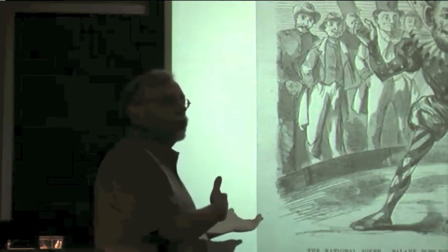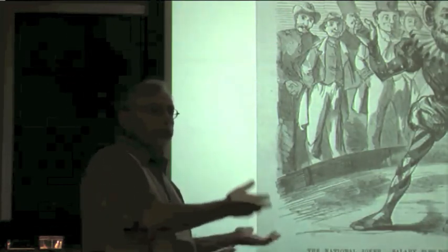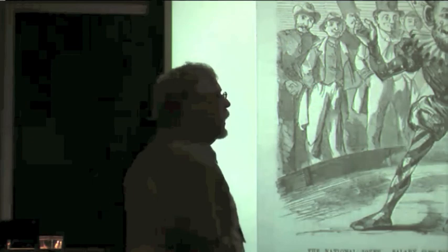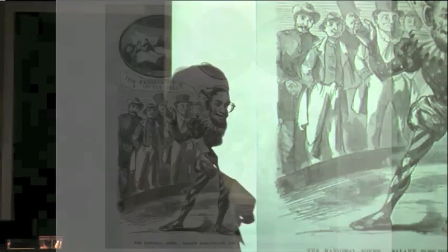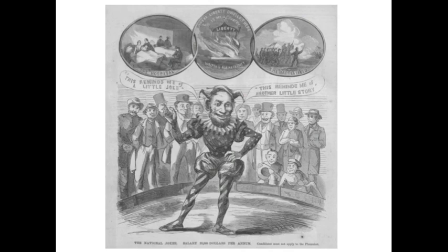They had initially been a supporter of Fremont until Fremont aborted his candidacy in September. But this has Lincoln, the national joker, salary $25,000 per annum. This reminds me of another little story playing on Lincoln's propensity to entertain visitors at the White House with an anecdote.